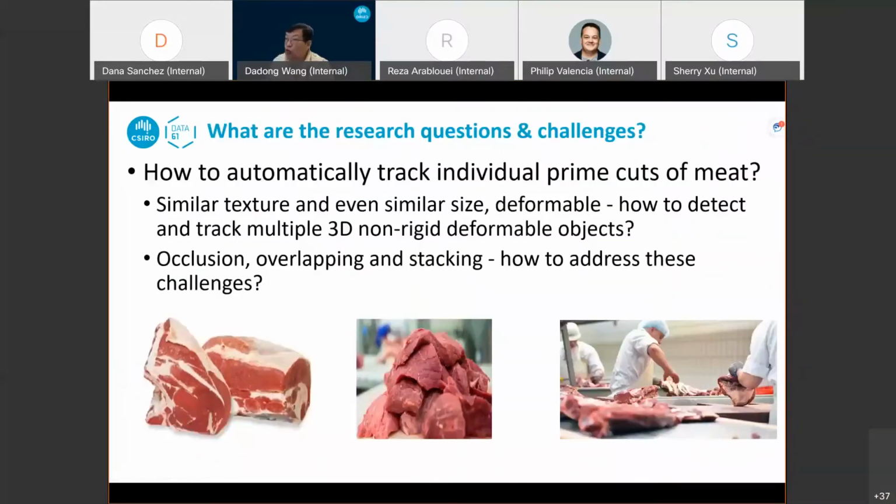So what are the research questions and the challenge? The question is how to automatically track this, and what's the challenge, you may ask. From the bottom left image, you can see they look very similar. The texture looks very similar. Even sometimes the size is similar. And in the middle picture, you can see the meat is flexible. Their shape can change, can be twisted, and sometimes they can even be stacked. So how do we detect and track multiple 3D non-rigid deformable objects?